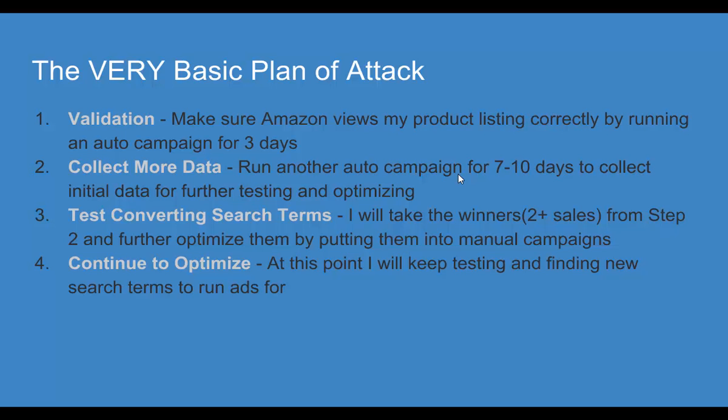So I'll take the winners from step 2 and further optimize them by putting them into their own manual campaigns and continually tweaking and optimizing them to get the best return on investment. And this step is a very critical step, and I will be talking very in-depth, and I have a lot of details and explanations behind this third step once we get to it, but I just want to touch on it right now.